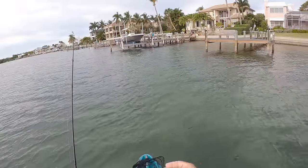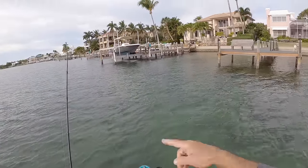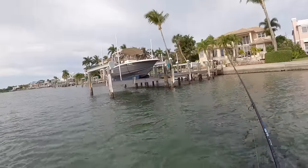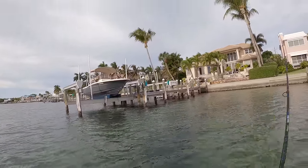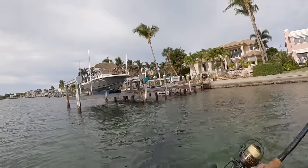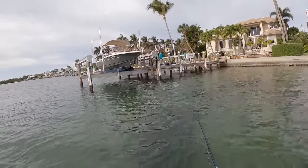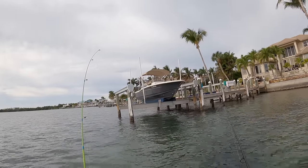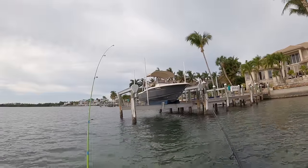The wind's blowing that way. I'm going to be fishing kind of awkward this morning in the kayak, turned around whenever it spot locks. All right, let's try it there. Spot lock it up. Little shrimpy under the dock. See if we got any fish hanging out there today. See, that spot lock is, the wind is blowing this direction, so it's spot locked into the wind.